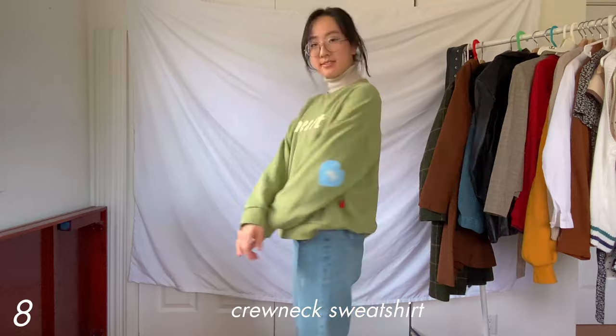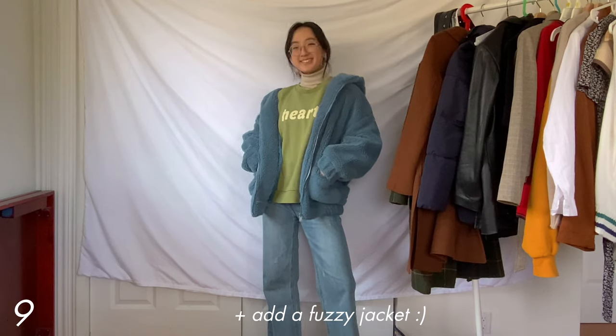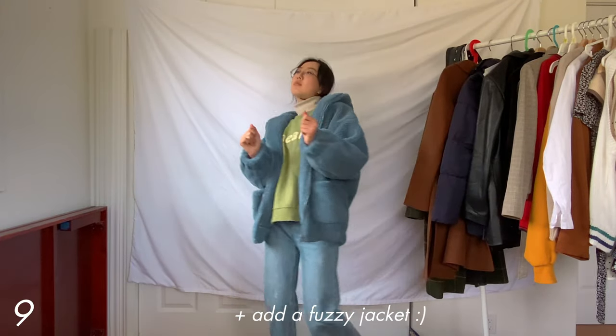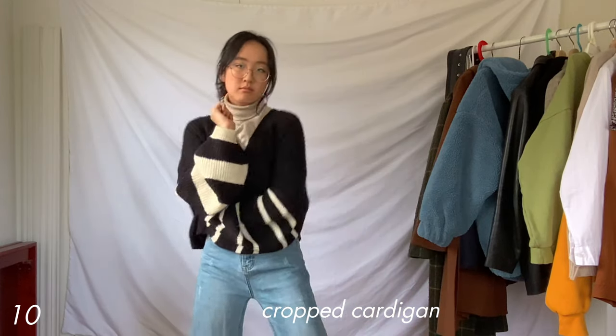You can probably tell by now, but this segment is literally just me telling you to try layering a turtleneck under any article of clothing. Personally, I do this with like every single outfit in the winter time, and that is not an exaggeration because it just makes my outfit so much warmer with a little extra dimension that I really like the look of.